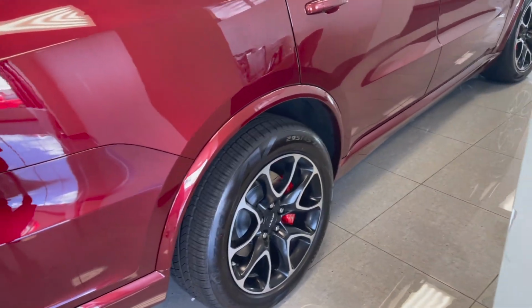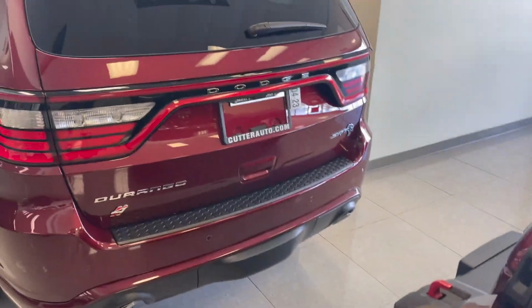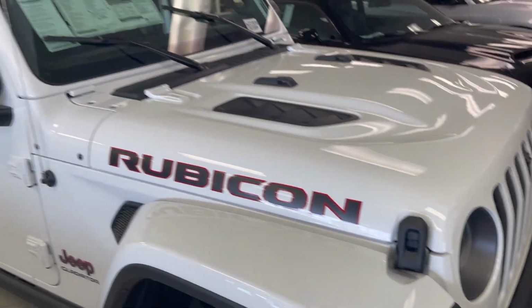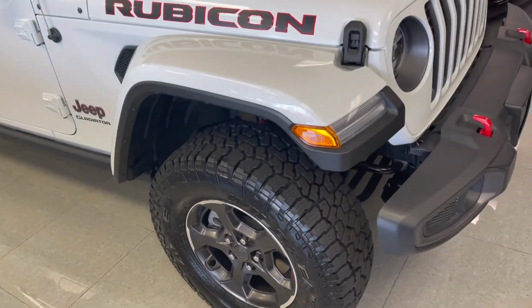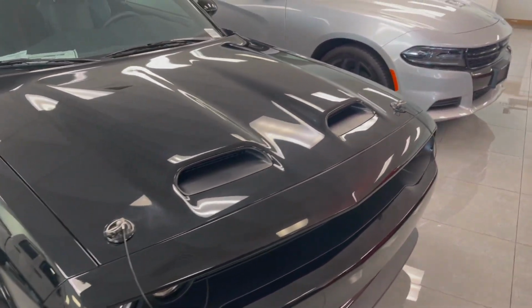Damn. Yeah, y'all, ain't really too much to really go over, man. I'm not really a truck guy, but I'd be a truck guy for this bit. Definitely be a truck guy for this bit, man. Then look, you got the Rubicon Jeep, man. Looking nice. You heard me? You got the Super Stock thing, huh?